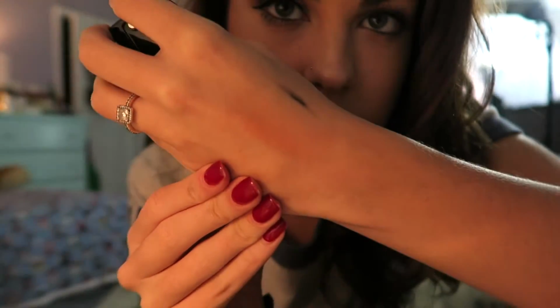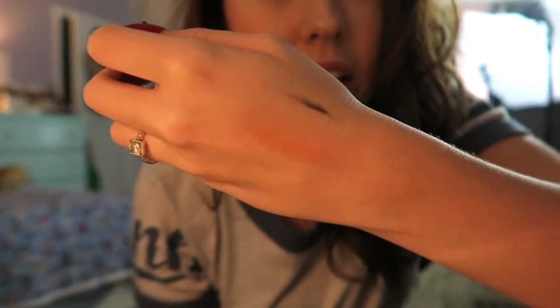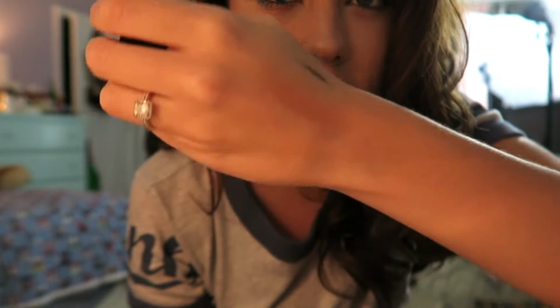Do you guys see that? That's beautiful. Let's watch. It's like a beautiful terracotta clay. I don't know, the lighting's a little yellow because of my lamp. This is really pretty. I've been really into wearing blush more lately, so I'm excited to give this a try.